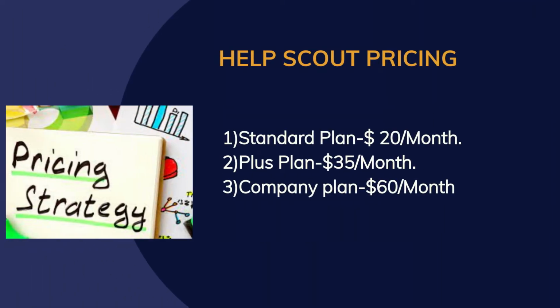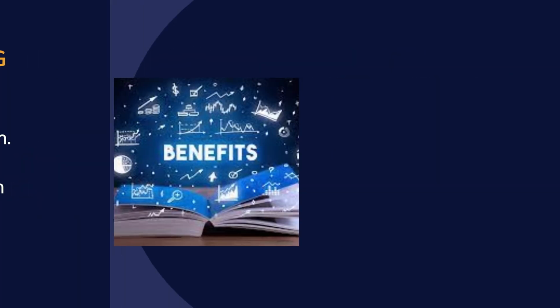Helpscout pricing plans. First, standard plan, $20 per month. Second, plus plan, $35 per month. Third, company plan, $60 per month.